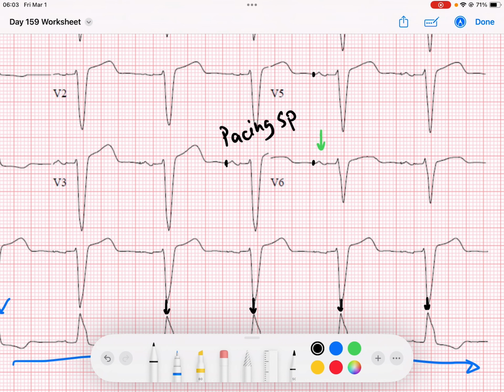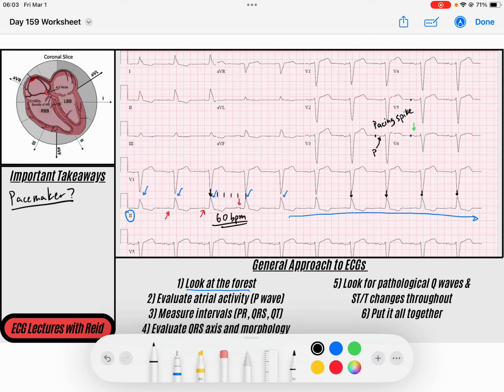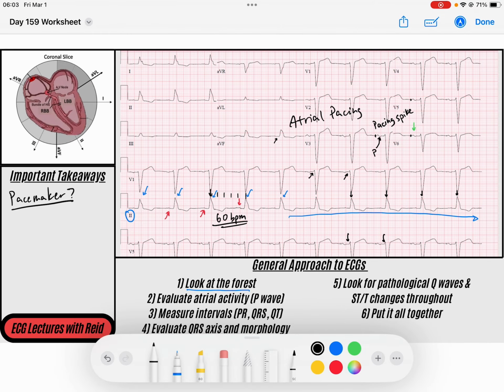Right? And so when you have a pacing spike that occurs, and then right after the pacing spike, you have a P wave, then what is this? This is an atrial pacemaker, right? Or at least we were being paced in the atria, right? So this is atrial pacing. Okay. I don't see that in front of my QRS complexes, right? I look throughout a bunch of leads in my QRS complexes. I don't see a pacemaker spike in front of my QRS, so I know that there's pacing in the atria.